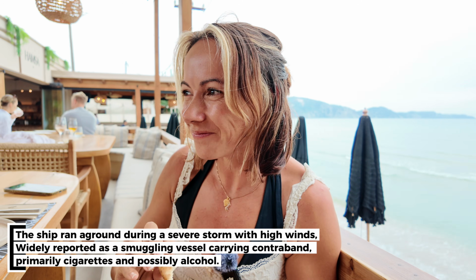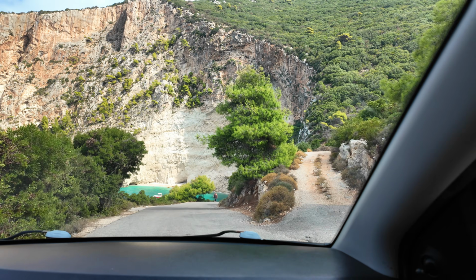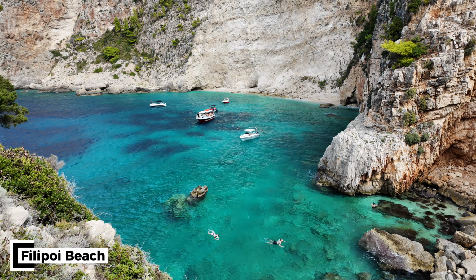I'll do some research. And then about an 18-minute drive from the Shipwreck, there's a beautiful beach cove called Philippoi, and this is a bit of a drive down, absolutely stunning. There's little rock formations, there were people swimming and snorkeling, and it was just such a lovely place to park up for the day.